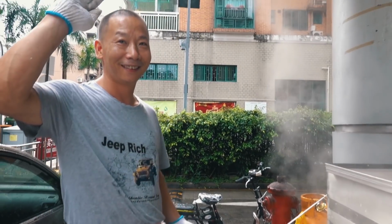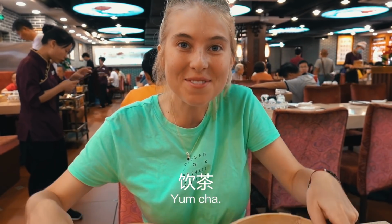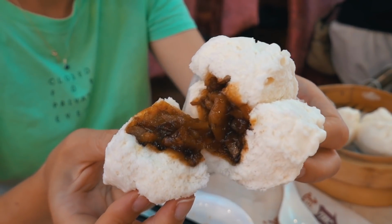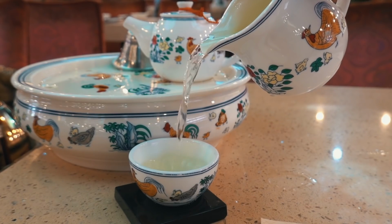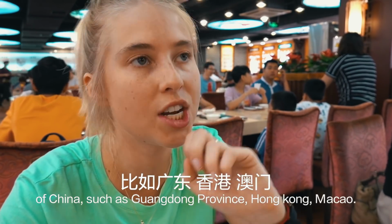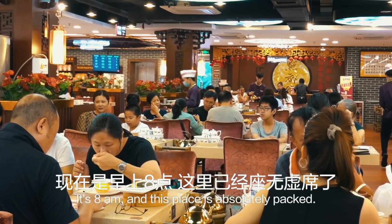But I couldn't come to the south without introducing the traditional Cantonese style breakfast, yum cha. Essentially, yum cha is various dim sum paired with Chinese tea. And it's a tradition popular in the southern Cantonese-speaking regions of China, such as Guangdong Province, Hong Kong, Macau. It's 8 a.m. and this place is absolutely packed.